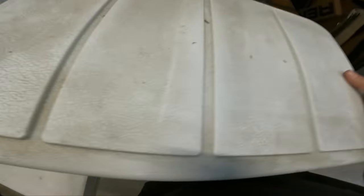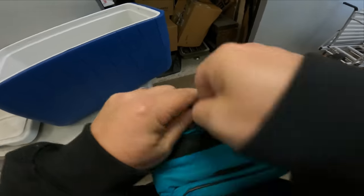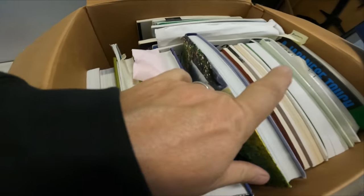Nothing too crazy exciting there. We'll probably just wind up donating that box. All right, that's what I think. That's nice. Cooler bag, decent cooler. Okay. This said books, and it looks like books. And that's too bad.